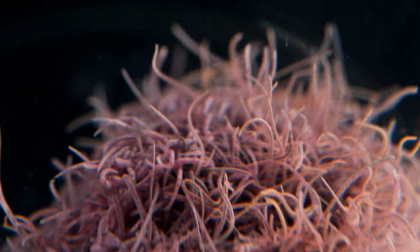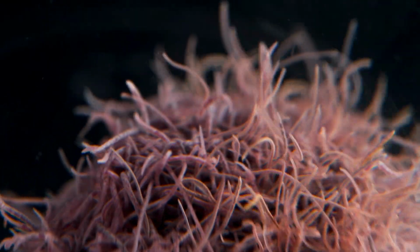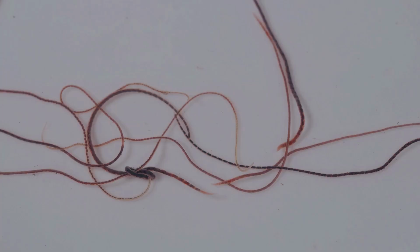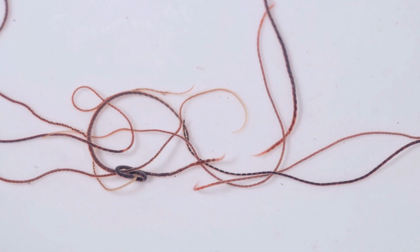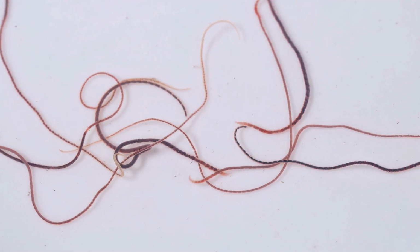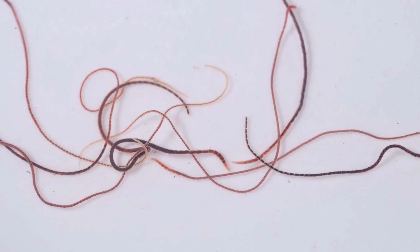This is a tubifex worm. These small, segmented, bright red worms are found in sediment at the bottom of lakes, rivers, and streams. They can survive with very low oxygen by breathing through their skin and waving their tail to utilize all available oxygen.